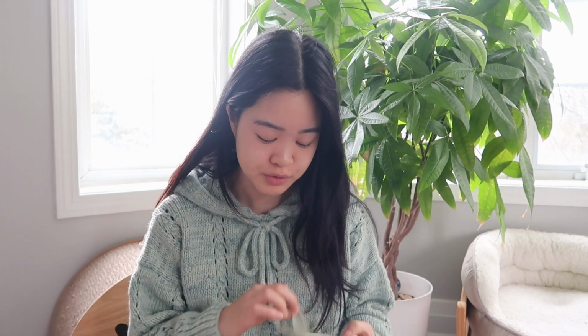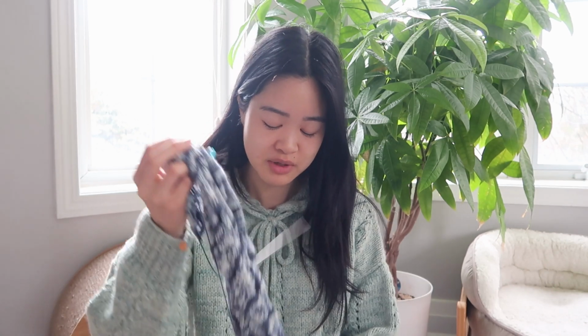Alright, let's move on to my first WIP, which I honestly feel like is going to be an FO super soon. I just need maybe another day or two to knit on this. This shawl is from an MKAL from Amirisu, and they host this every year around fall time. It started, let's see, early September, and it ended October 11th.